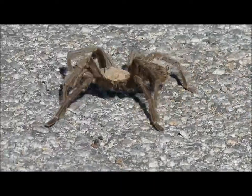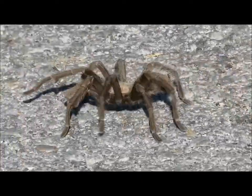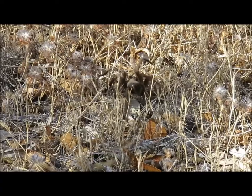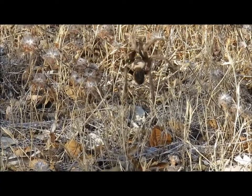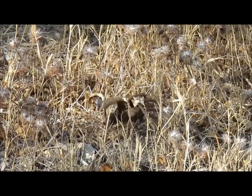Tarantulas move swiftly across the employee parking lot in fall. Time for us to step aside. It's their mating season. Their progress is only slowed when they hit the grassy, brushy areas where they will make their burrows.